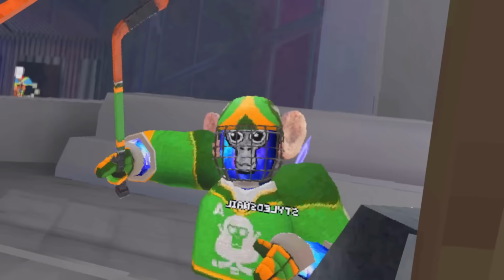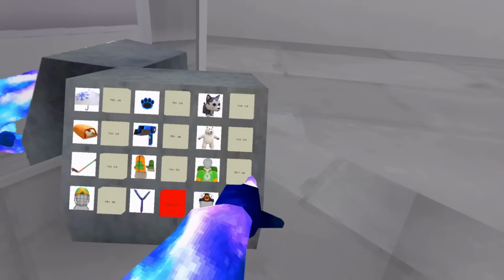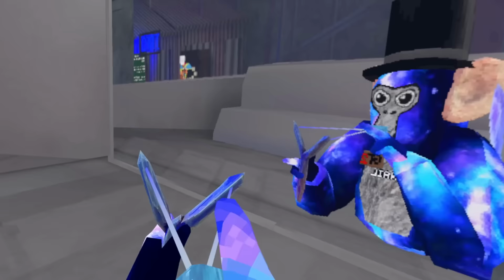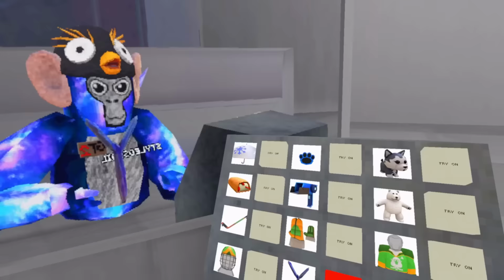Be awesome if you were able to grab onto the other side too. But look at me, I'm on the green monkey team. We're gonna win. And take all that off. How's this slingshot? Oh, that's cool. I'm actually just shooting little bits of ice. And you got the penguin hat.